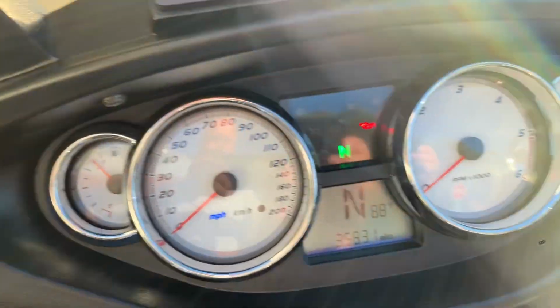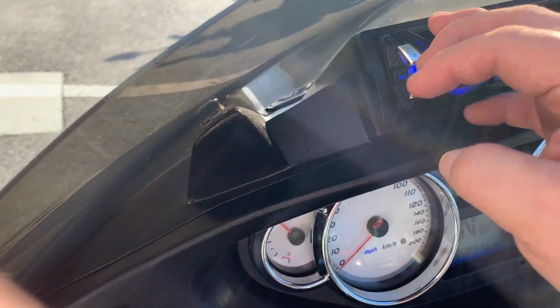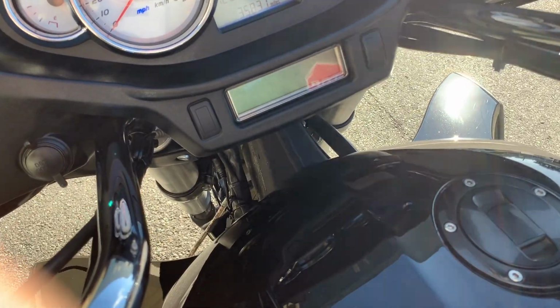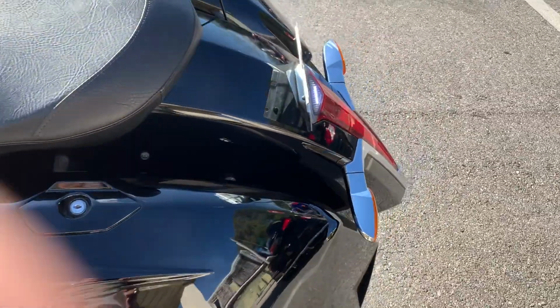35,831 on the mile. Channel. It blasts. Get some sound out of that big boy.